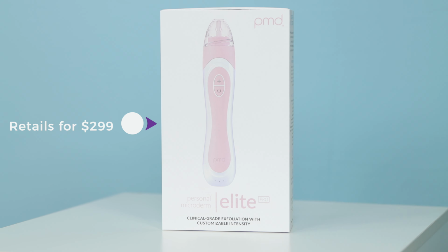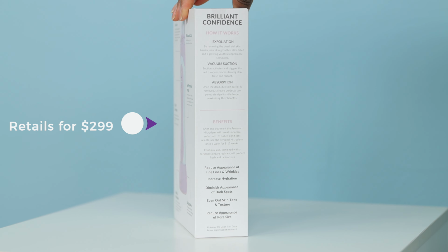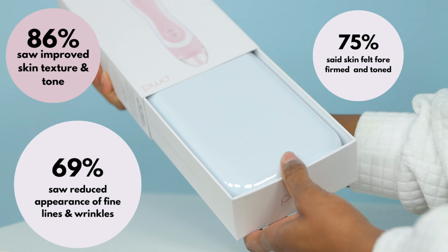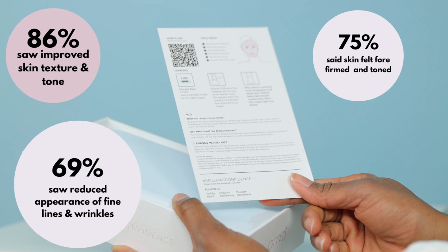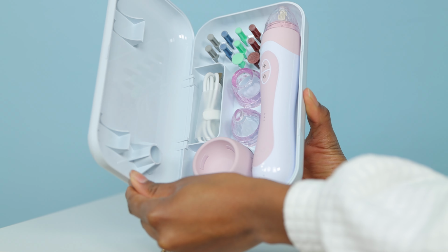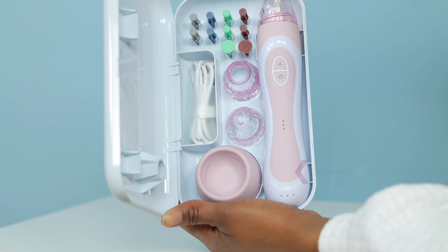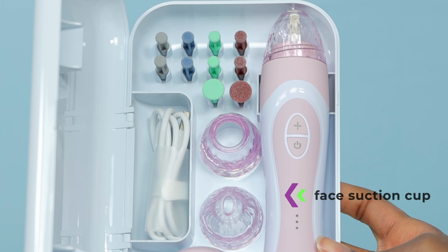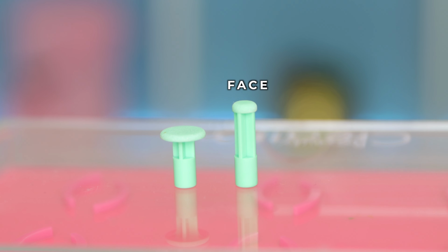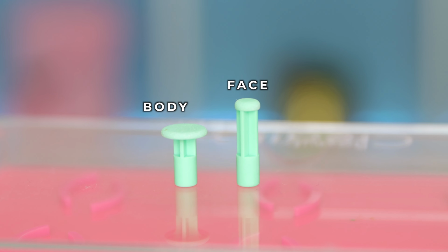The Personal Microderm Elite Pro retails for $299, which is pretty steep, but it does have some pretty promising benefits to it. One of the things I really like about this is that it comes with its own carrying case, and inside of the package you have your device, a charger, you have suction cups for your face and body, and you have different discs. The discs have different levels of intensity and colors. So it comes with small discs and large discs. The smaller discs are for your face and the larger discs are for your body.